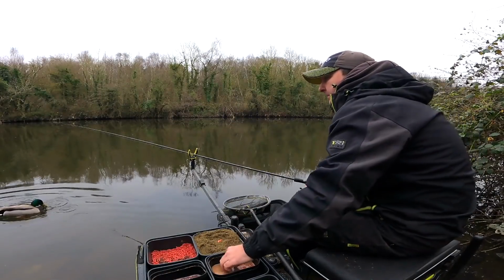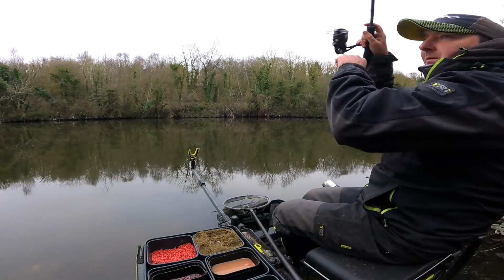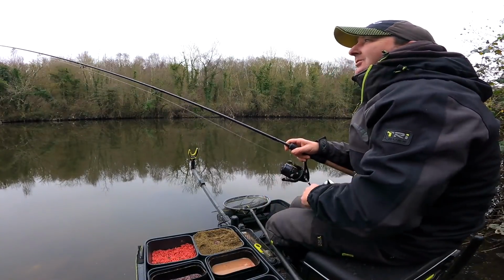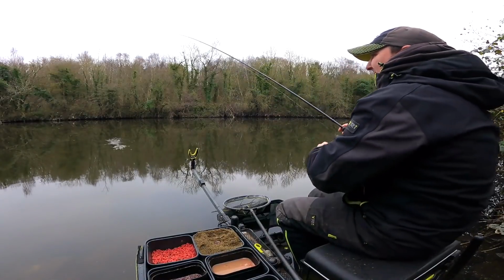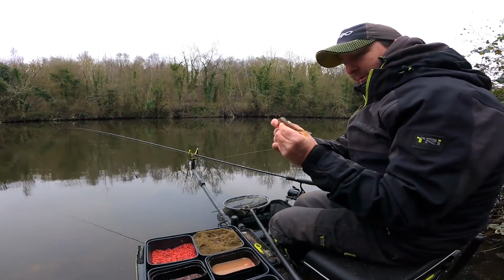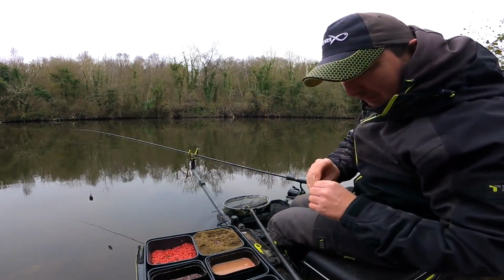Good morning, ducks. There we go, have some breakfast. I've just switched to a live red maggot, just a single one, just to see if there's anything there. And I've got one. What we got? A little perch. There we go. We're off the mark. First cast on single red maggot. Well, that's avoided the blank anyway.